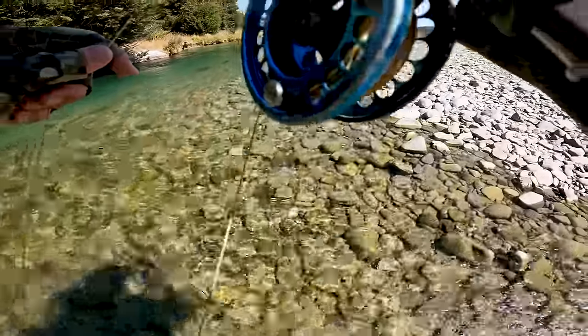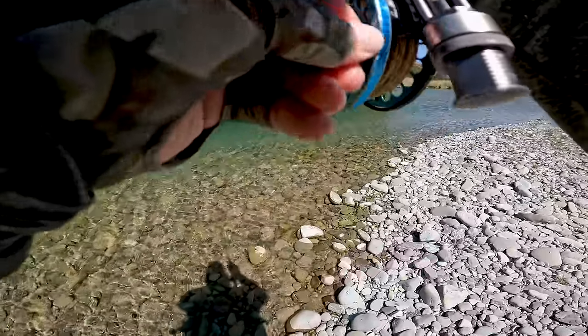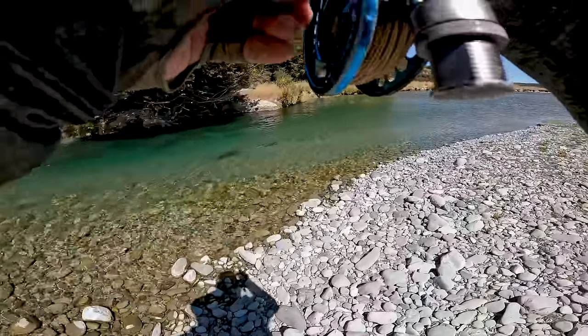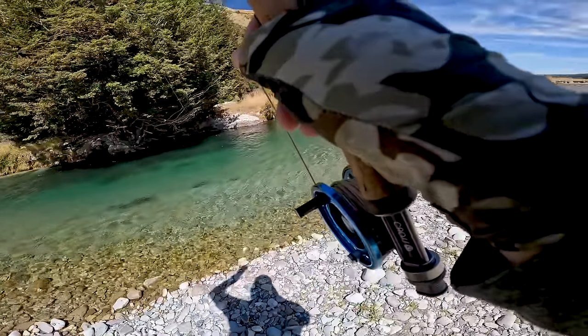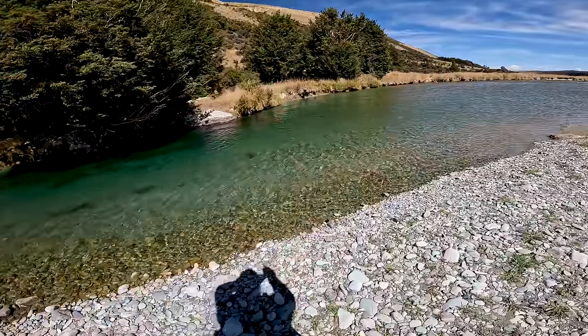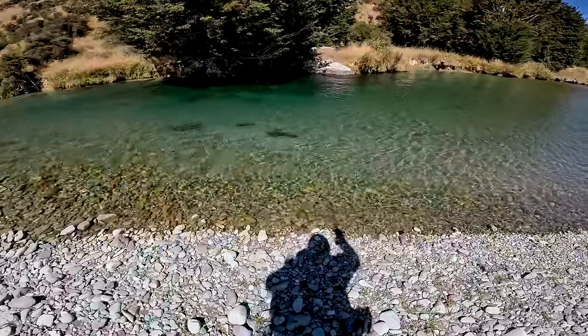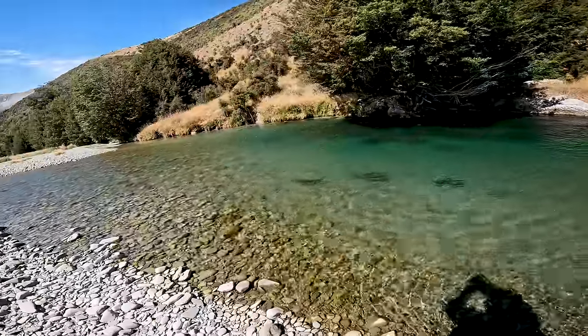But I've hooked a fish. I've hooked a pretty good one. Put about four different nymph patterns over him. Finally decided to eat it. Looks like a pretty decent fish. I mean, can you guys see that there? Look, that looks huge. Man, that looks massive.